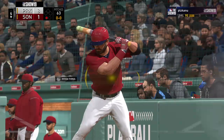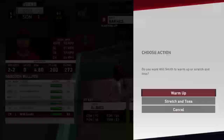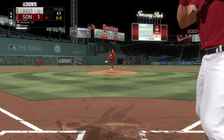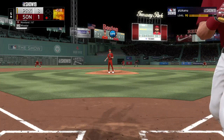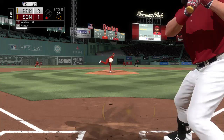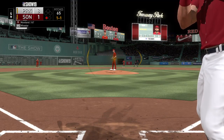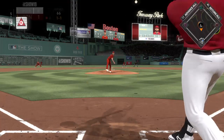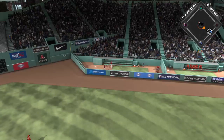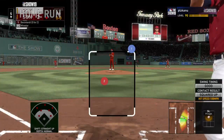Mitch Moreland will get the call here as he'll hit for the pitcher. Pinch hitting, Mitch Moreland. And he lays off there, 1-0. One out, nobody on. Driven deep at the wall. It is gone. So the bases are clear now following the home run.